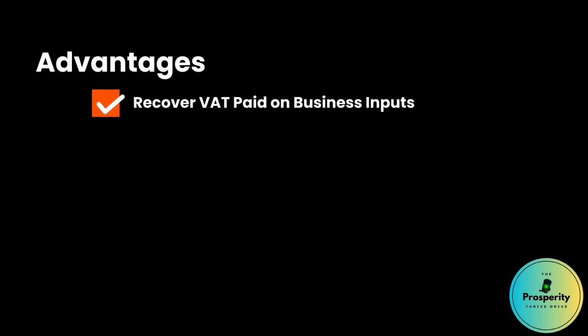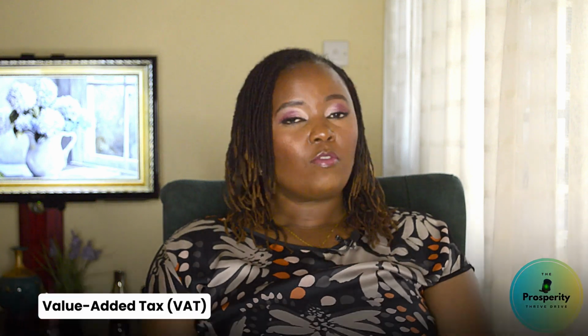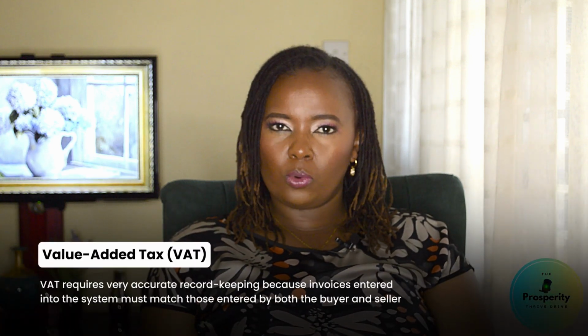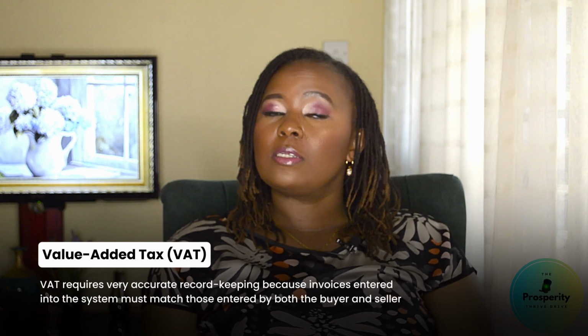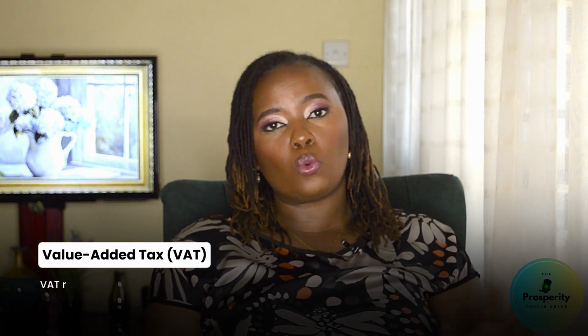So what are the advantages of VAT? Number one, you're able to recover VAT paid on business inputs. With this, I mean, you are able to deduct the tax that you are charged when you're purchasing the goods. However, for VAT, it requires very accurate records because the invoices that you enter into the system must match what the buyer has entered versus what the seller has entered. If you're registered for VAT, you must ensure that you keep very accurate records. Also ensure that you don't miss the monthly filing and the payments, because if you do, you'll attract penalties and interest.